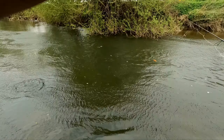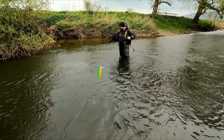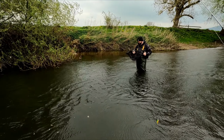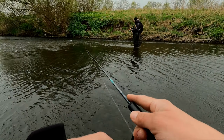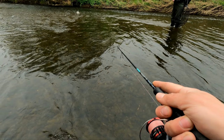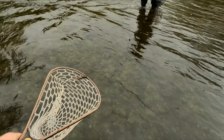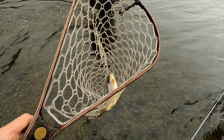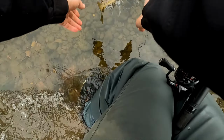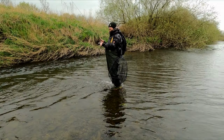Oh. We're killing today with this color. As soon as we both changed into green, green, yellow, orange, fish after fish. Oh, fish on! You want me to grab it? Yeah. Ha! Yeah, I know. In a net. Just hit it. We're having great action today. Don't even know how many fish we caught.